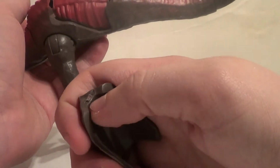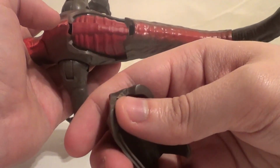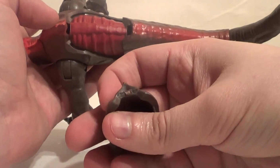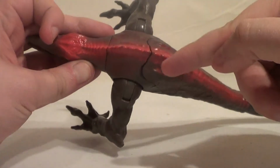Also, mine is kind of missing the tab. It's supposed to have a tab that plugs into there. Mine's missing the tab on this side. This side has the tab. This side's missing it. Don't know why that is. So mine doesn't want to stay down all the time, but see how it's kind of pushing itself up like that?